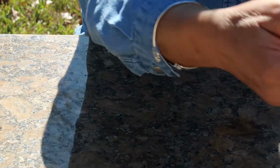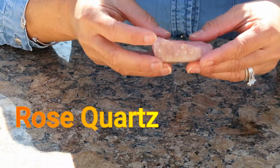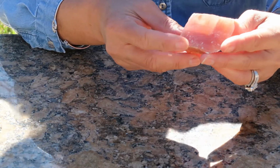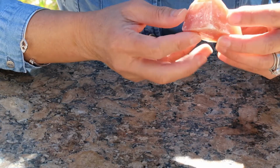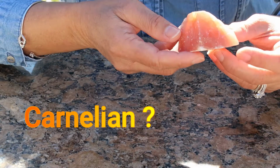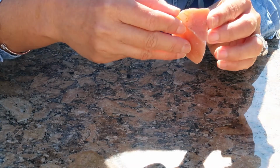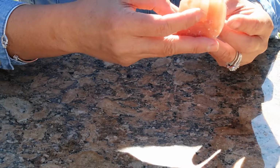And this one is rose quartz. Rose quartz crystal. This one is carnelian. It's kind of like bacon, but my Facebook group said this is carnelian, because I asked my group to help me identify this. So it's carnelian, they said. There's a banding right here. It's like a bacon crystal, but they said it's carnelian. It has a deep orange and pink, kind of orange.